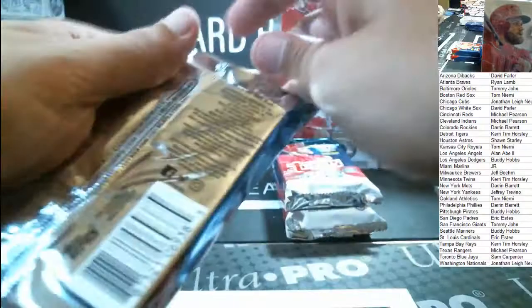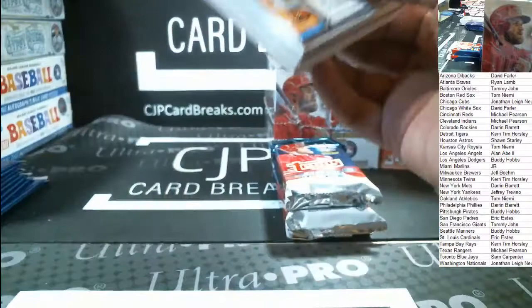Cincinnati Reds is Michael Pearson. There you go, Michael. I think you like Johnny Bench. So you got you another little Johnny Bench relic. Well, it's a manufactured relic, but, you know, still Johnny Bench.